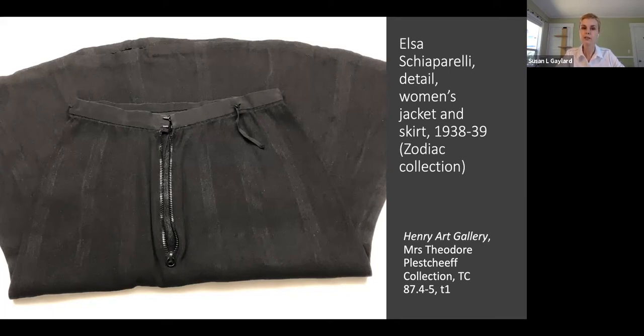In addition, it was a nod of appreciation to the new technologies. Schiaparelli in her youth would have been quite influenced by the Futurists, who were a major artistic movement in Italy. So all of those things, she often liked to embrace new technologies, new kinds of fabric, materials, and so on.